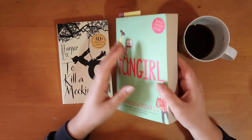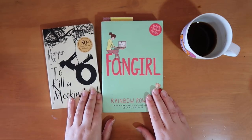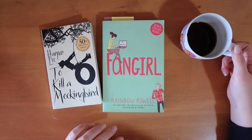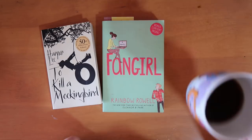So I think it's going to have to be Fangirl, of her just driving in the car alone, maybe. So I have chosen Fangirl, and I might do To Kill a Mockingbird next week or the week after. I think I'm going to rotate doing the book cover challenge and the 100 page challenge every time, so let's get started.